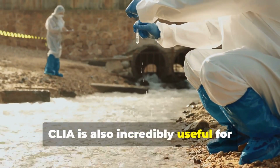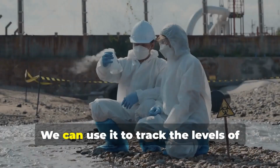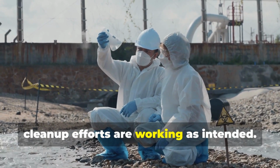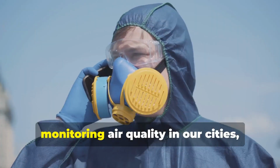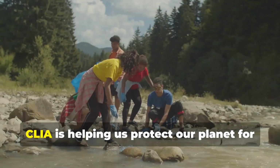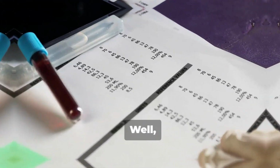CLIA is also incredibly useful for monitoring the effectiveness of environmental remediation efforts. We can use it to track the levels of pollutants over time and see if our cleanup efforts are working as intended. So whether it's detecting pollution in our rivers, monitoring air quality in our cities, or ensuring the safety of our food supply, CLIA is helping us protect our planet for generations to come.